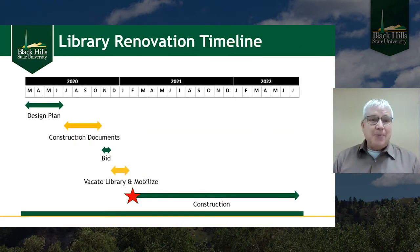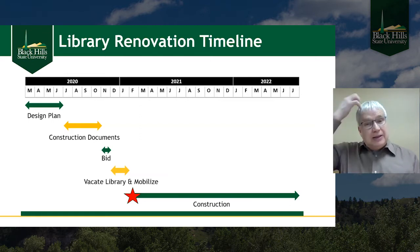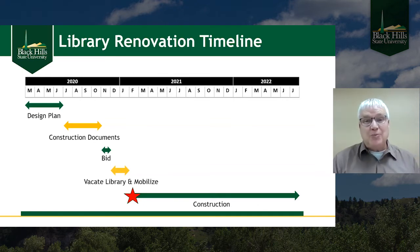Kind of a timeline. We show beginning construction the last part of February, first part of March. We are on schedule to get started in February, with completion by June 30th of '22, which will give us a couple of months to get everything moved back into the library. Next, please.